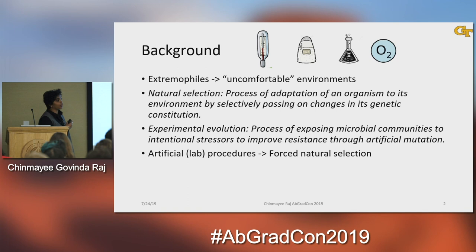Natural selection is a process of adaptation of an organism to its environment by selectively passing on the changes in its genetic constitution. Experimental evolution that we are interested in is a process of mimicking natural selection artificially by exposing a microbial community to intentional stressors to improve the resistance through artificial mutation. Basically, experimental evolution is forced natural selection using lab-based procedures.